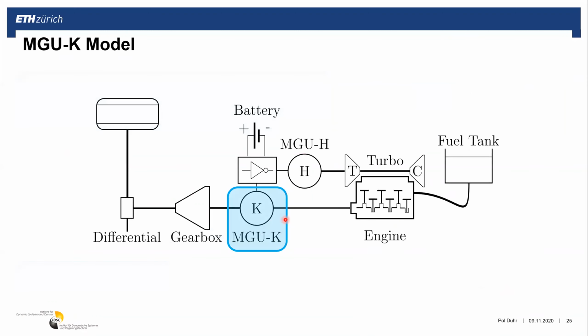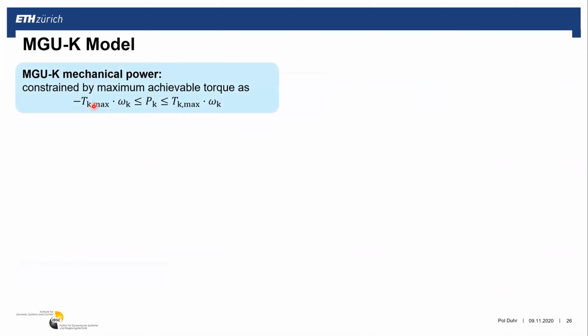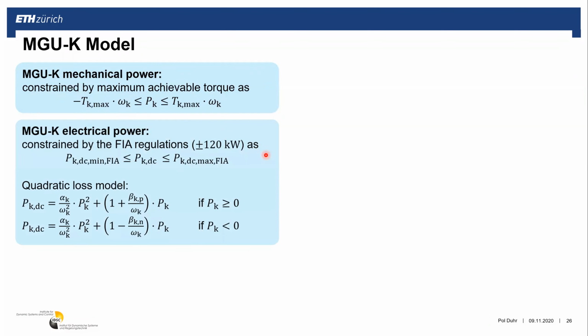Finally, the second electric motor, the MGU-K: its mechanical power is constrained by its maximum achievable torque. And so here also the MGU-K rotational speed enters into these power limits. Its electrical power is basically constrained by the FIA technical regulations. That's the plus minus 120 kilowatts limit. And this leads to a constraint on the electrical power.